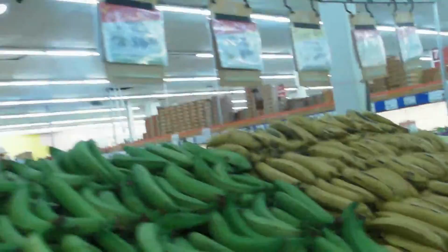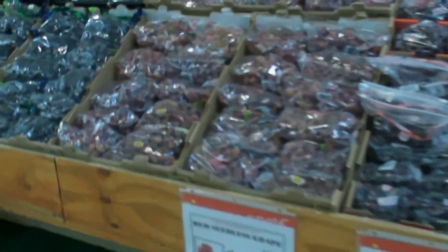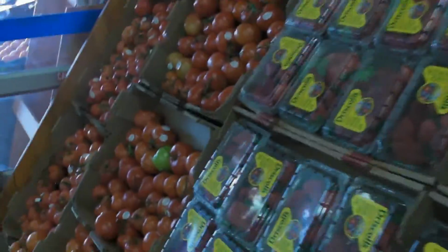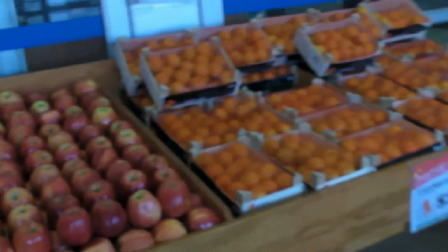Lots of bananas. Cantaloupe. More oranges. Let's get a pan of the whole produce section. Cherries, grapes, berries, kumquats, strawberries, tomato, yellow mango, persimmons, apples, more apples. Alrighty then.